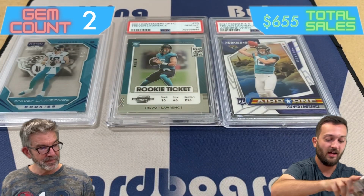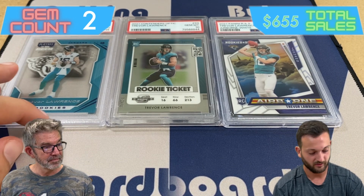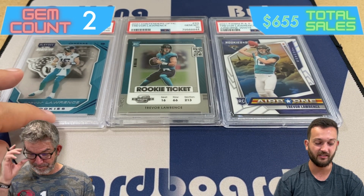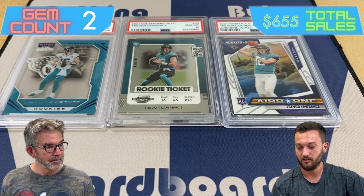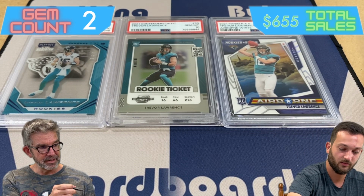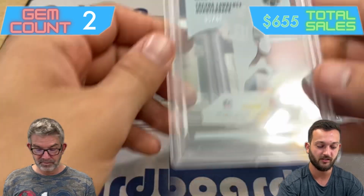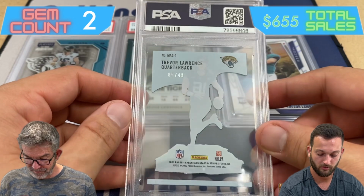Nice. I think that's actually just my estimate because this is a pop 1. I don't think I saw any of these. I was just guessing. I think I might have seen one that was out of like 149 or something like that. So that one's out of 99. Yeah. And the next one you have is out of 49. Yep. All right. So this one's out of 49, so it's an even lower number here.